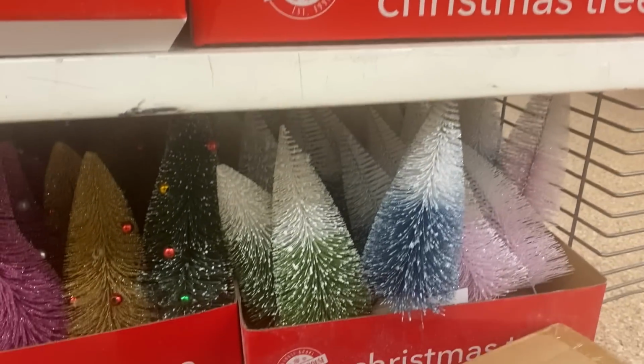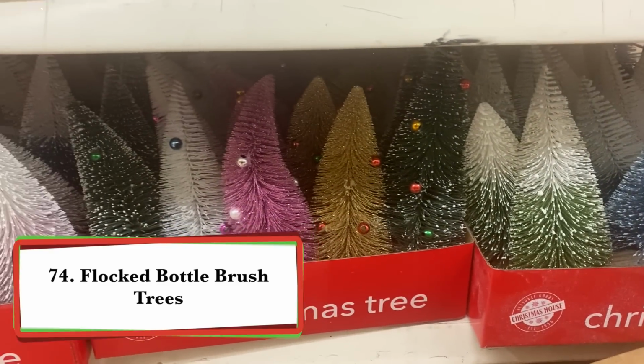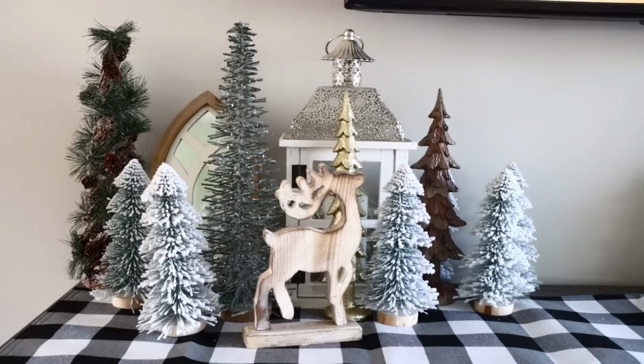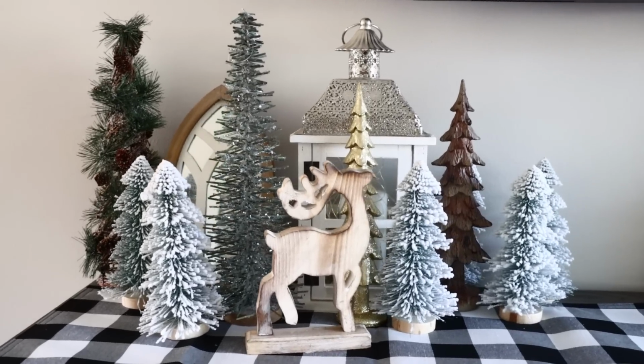Dollar Tree bottle brush trees are always a steal. My favorite one is the flocked bottle brush tree. I actually bought these in bulk from Dollar Tree's website last year. I did a woodland theme. These were everywhere and they are just so pretty.